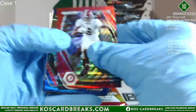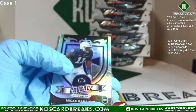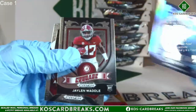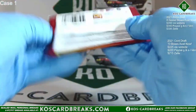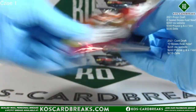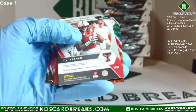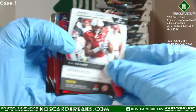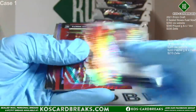Devonta Smith, red wave. And Jalen Hurts, blue wave, 36 of 249. Micah Parsons, silver. Waddle and PS2. Was it Surtain or Surtain? Surtain. Patrick Surtain. Reminds me of the childhood, though, with his PS2. TJ Vasher. Hyper Inc.